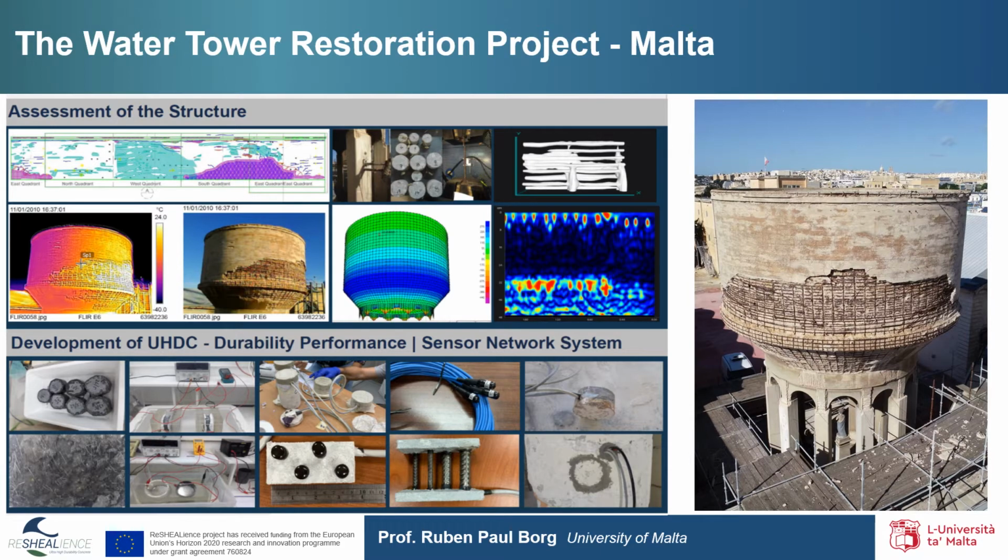The project therefore presents a unique opportunity for a comprehensive approach, in particular in interventions on industrial heritage structures in reinforced concrete. It covers the assessment of materials and structures, even using advanced technologies, non-destructive, non-invasive methods, the advanced testing of existing materials, including durability performance assessment, the development of self-healing ultra-high durability concrete and textile reinforced concrete based also on nano-additives, and also the development and installation of an advanced sensor network system for the continuous longer-term monitoring of the performance of the structural health of the structure.